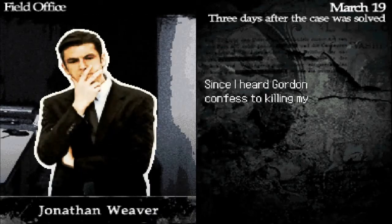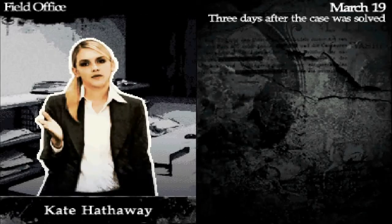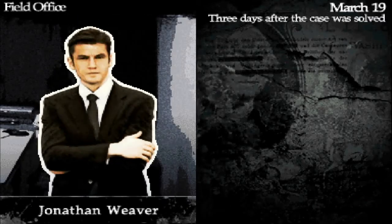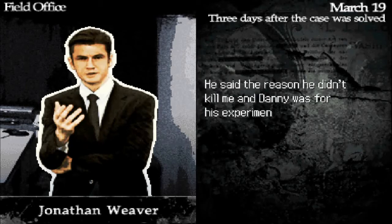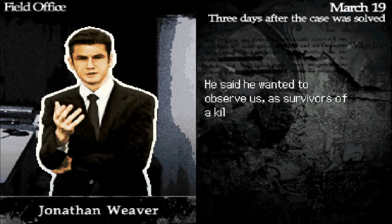Since I heard Gordon confess to killing my parents in that factory, there's someone I can't get out of my mind. Who is it? Danny. Gordon mentioned him that night. He said the reason he didn't kill me and Danny was for his experiment. He said he wanted to observe us as survivors of a killing spree, so he let us live.